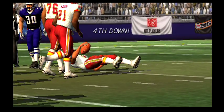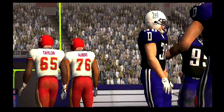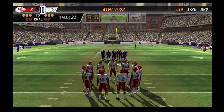That play was doomed from the start. No blocking up front. You know, that might have been what happened. But no matter what, you should never lose that kind of yardage on a single play. That is just a case of trying to do too much with a football.